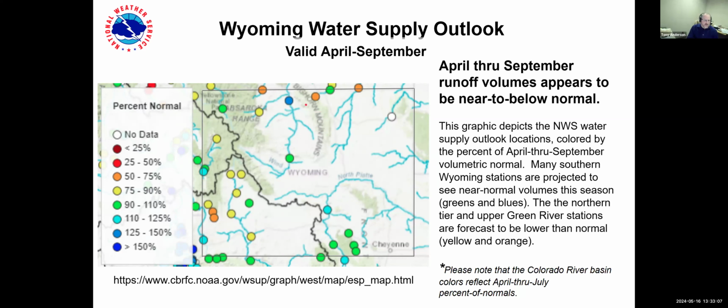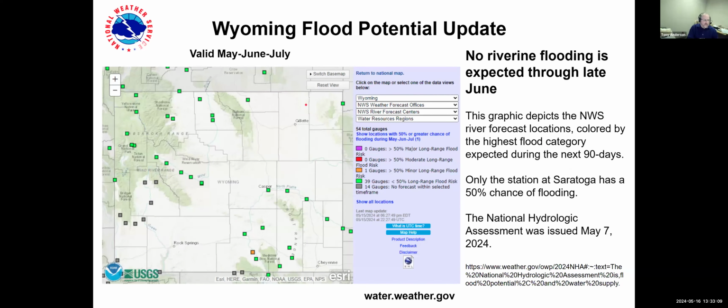I think that's everything I've got, so I will pass. Oh no, I take that back. I've got one more. My apologies. Looking at the Wyoming flood potential. This slide, we run long-term models going out 90 days, and we ascertain what our models believe the probability of reaching flood stage, moderate flood stage, and major flood stage are.